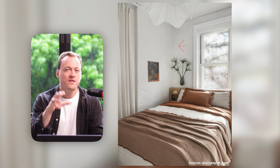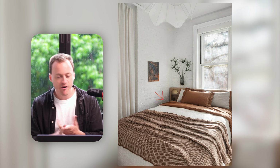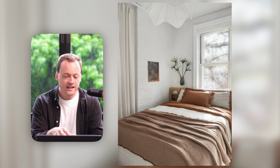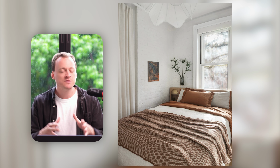Okay, so first, the brick wall is painted white, which instantly bounces the light around and makes the room feel bigger and brighter. Then they've got these layered brown tones of caramel, cocoa, kind of cream, which creates visual depth without adding any clutter. And then the bedside lighting here is integrated right into the headboard, which is a clever way to avoid separate lamps or sconces in an otherwise pretty tight layout.